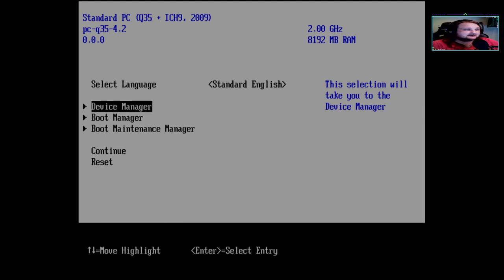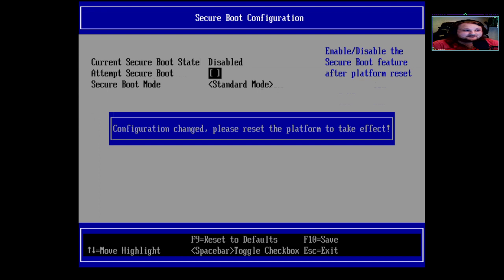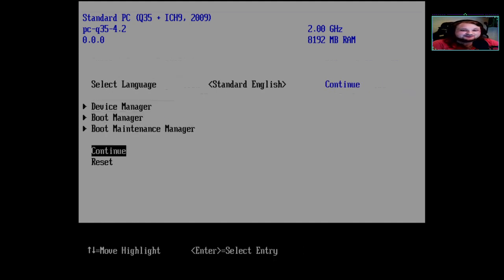Okay, device manager, secure boot. I had to go through hell to get secure boot to actually enable on this. Okay, are we prepared to have absolutely no drivers load, because the guest drivers on QEMU are not signed by Microsoft, so secure boot isn't going to work properly. Or, well, Windows ain't going to work properly.